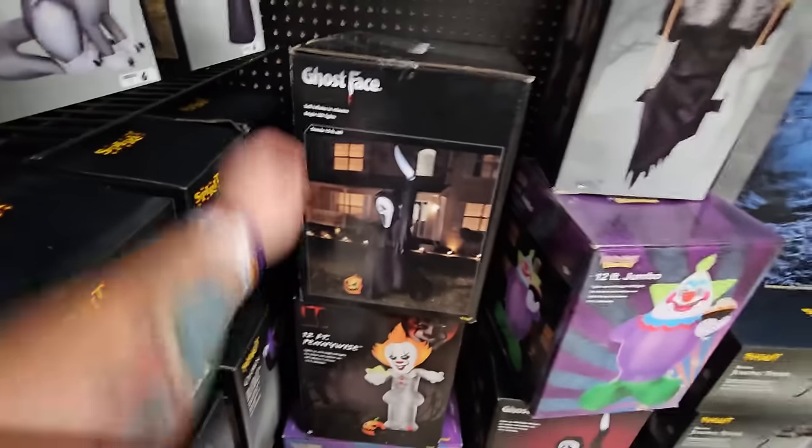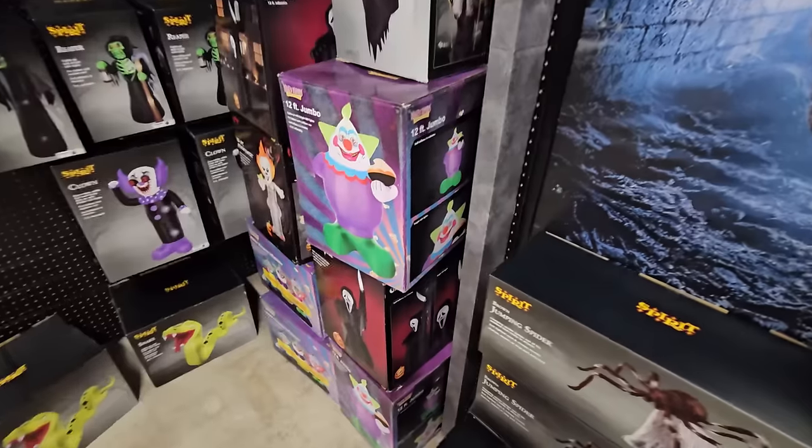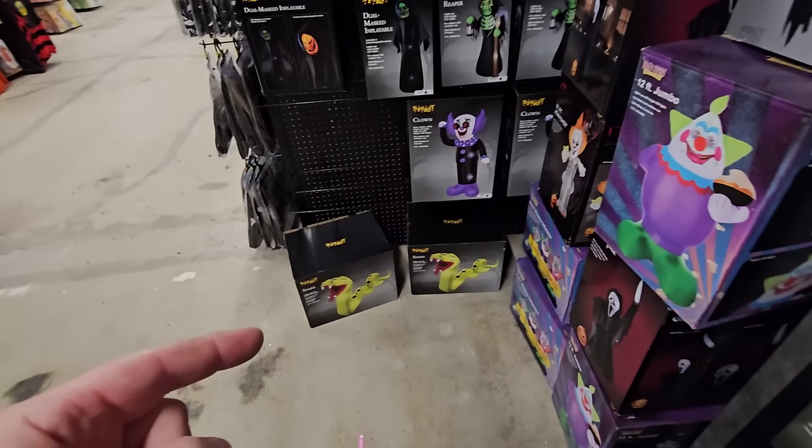They actually have the 12-foot Pennywise and the 12-foot Ghostface. I own the Ghostface, but not the Pennywise. They have the 12-foot Jumbo and this giant snake down here, 20 feet long, that I kept saying I wanted to buy last year, and I never did.